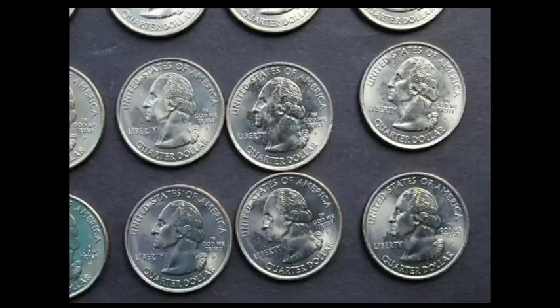On a singular coin level, you can't really make a whole lot from these. You'll be lucky if you make like 50 cents to $1. On the totem pole of US Mint errors, these are all the way at the bottom. They're quite common. So your best bet is to take all the coins that you have and sell it as a lot. You would be surprised how much you could get for it.